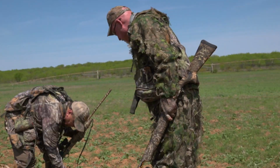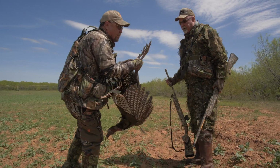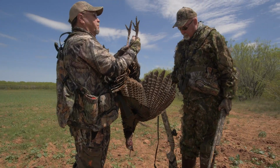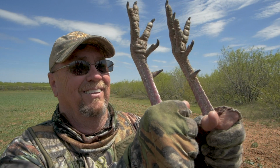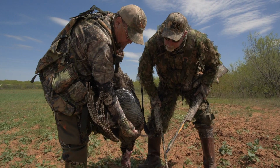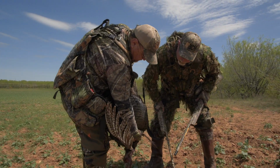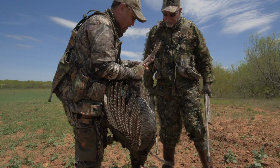That's some nice birds. What are they? Two-year-old bird. That's a nice sharp spur. You got a little problem with his beard there, doesn't he? Yeah, a little beard rot. Well, you can tell what it was, though. Oh yeah. I'll be darned. Hadn't seen that in a while. Nice bird, though. Yeah. Heck yeah.